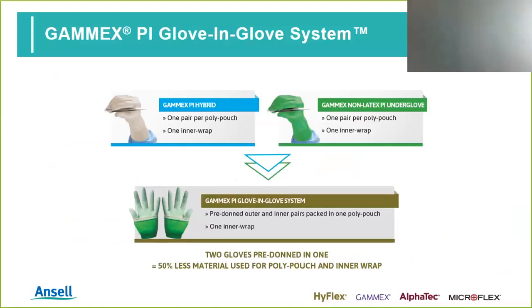So just how does this system work? The GAMMEX PI glove and glove system combines two already innovative glove solutions from Ansell. So I said before, the gloves aren't fused or glued together in any way, shape, or form. What we use is the GAMMEX PI hybrid on the top, or as the outer glove. It is that white glove that you see on the left-hand side of the screen here. This is a 50-50 blend of polyisoprene and neoprene materials.